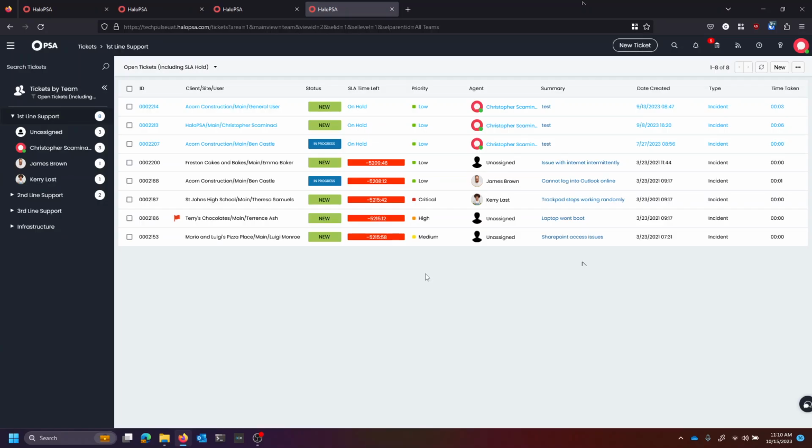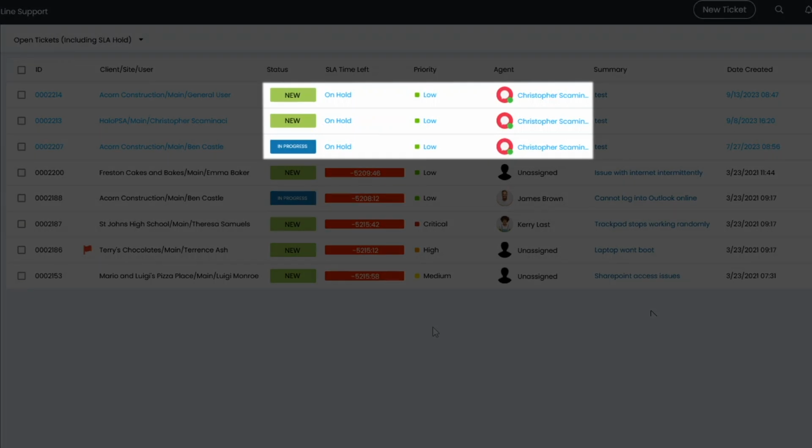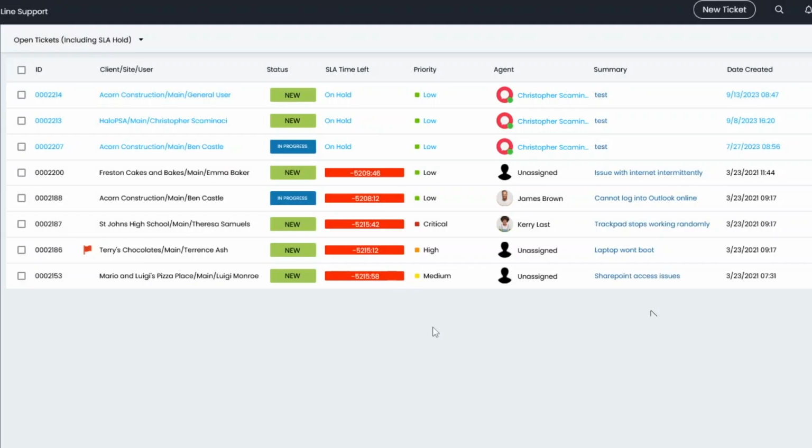What does a practical example of this look like inside of Halo? Well, because all of my tickets are on SLA hold, I would actually get the next ticket from the load balancing algorithm. It doesn't matter that I've got more tickets in number than the other agents. What matters is that my status is available and that the existing tickets I have assigned are on SLA hold. So as far as Halo is concerned, I'm next up because I'm the only one that doesn't have a workable ticket right now. This is where people can get confused.